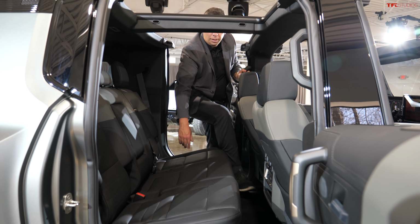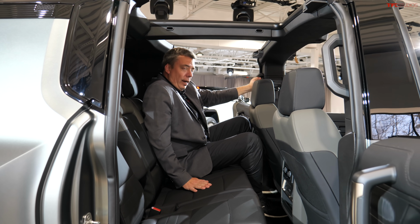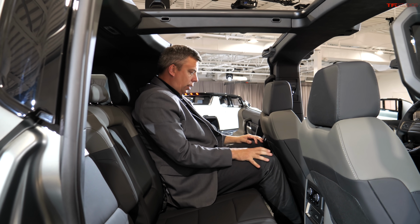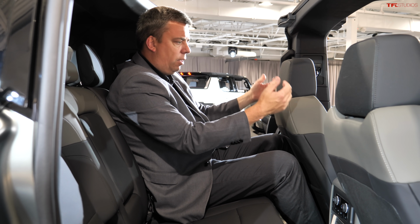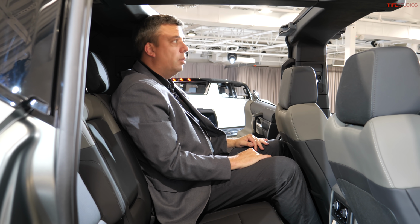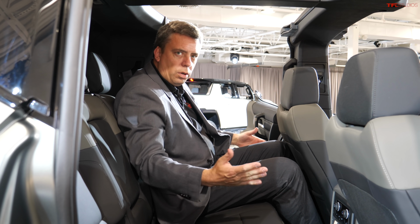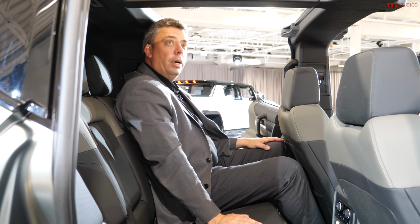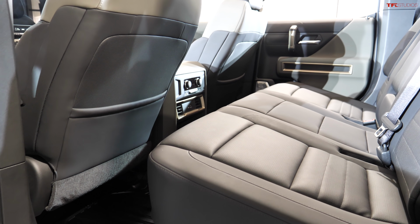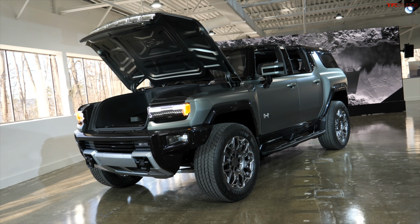This is what's cool about the roof panels. I can actually get in and kind of poke out and then sit down. Here I'm sitting behind myself, but this actually front seat is all the way back. And I'm just above 6'2". And of course, once again, this is a prototype. But still, quite a bit of space, especially with the roof panels removed. And this is a 5-person configuration. This is not a 3-row SUV.